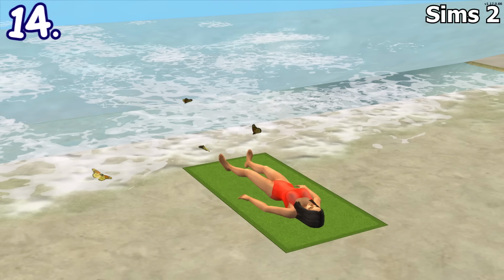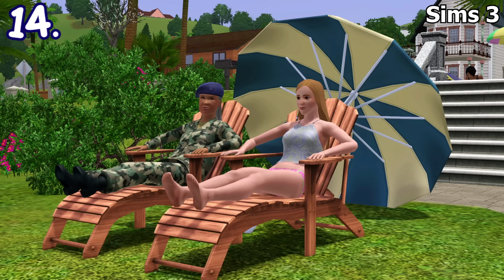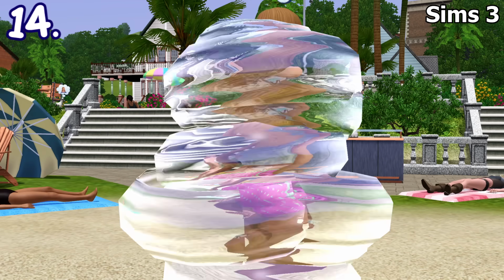Sims can get suntan and sunburn in The Sims 2 Bon Voyage and The Sims 3 Seasons, but there won't be any tan lines regardless of what Sims wear at the time.